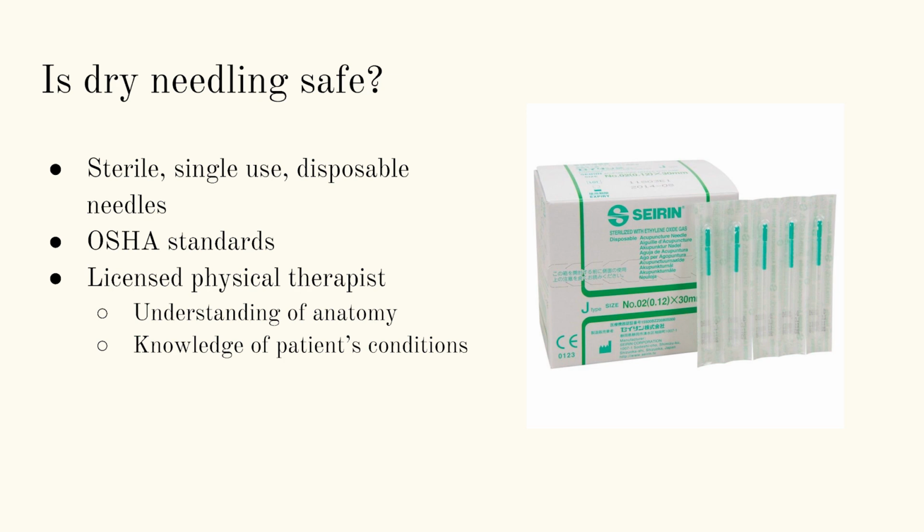We've all passed our board exams. We have an understanding of anatomy and physiology and a thorough knowledge of your condition because we did the evaluation and have spoken with you about your past medical history and everything. So this picture to the right are the actual needles that we use. We use the Sarin brand needles, and each one is sterile and individually wrapped. So we never use them again, and after we use them, they go right into the sharps container. So it's very clean and safe.